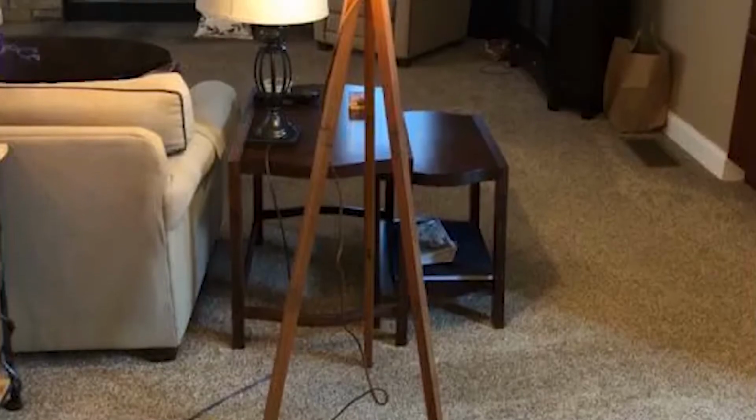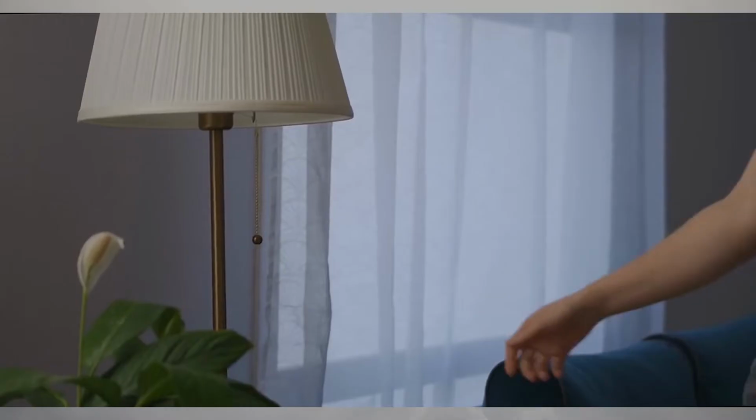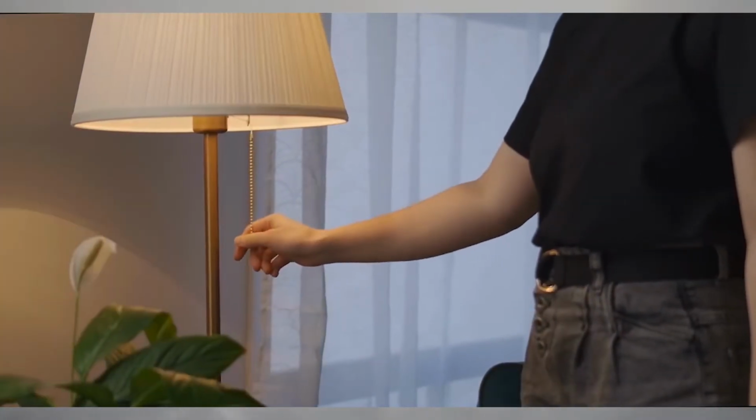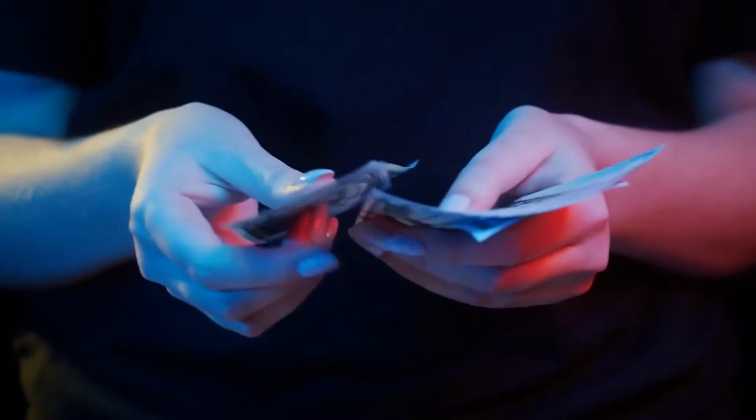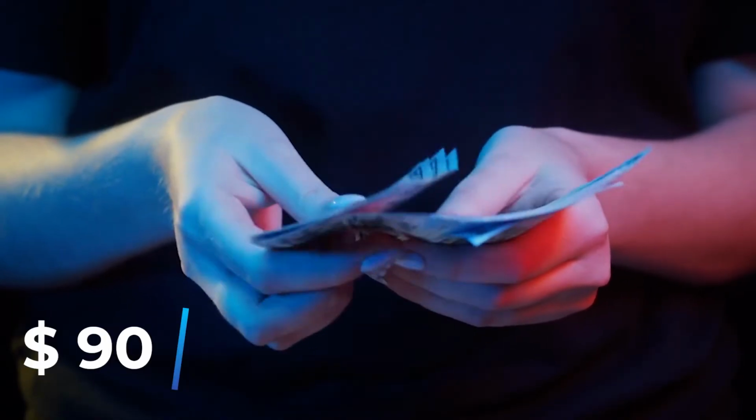Just keep in mind that you'll sacrifice some flexibility in terms of placement due to the foot switch. And while there is some assembly required, it's definitely worth the effort if you want to save money without sacrificing style. And the best part is, you can snag this lamp for just under $90.